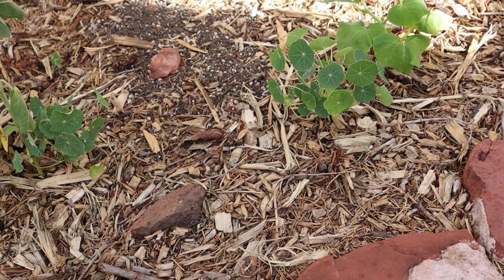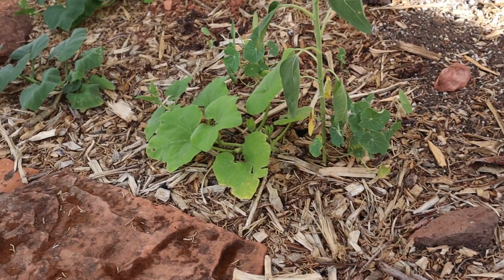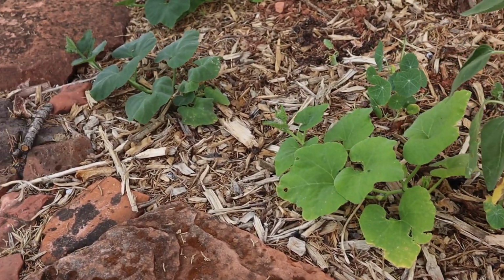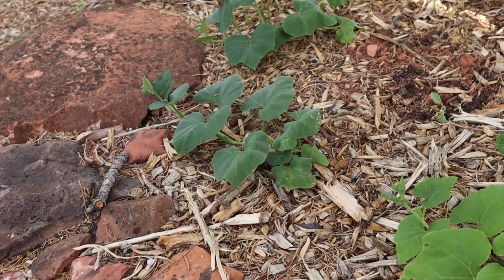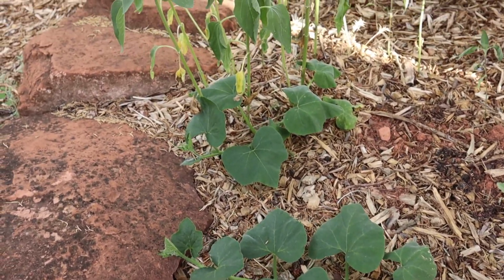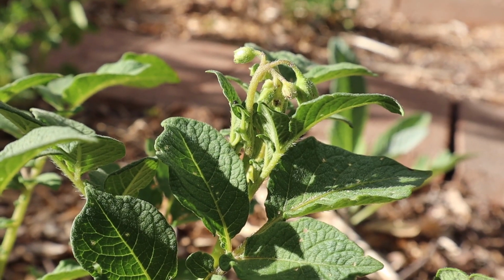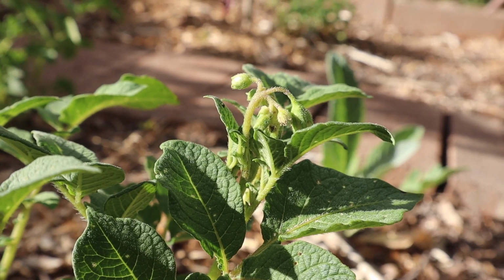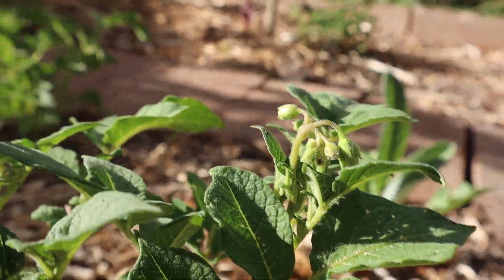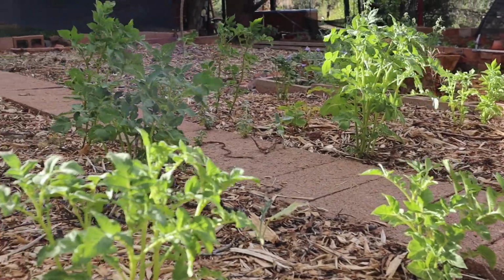Here we have a little guild with nasturtiums, butternut squash, and sunflowers. This bed was terrible, and I didn't think these plants would live, but they're turning out to be some of the best growing plants we have. And our potatoes are finally starting to flower. Here is the patch of them in the distance.